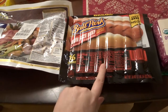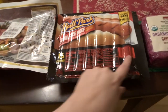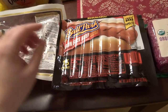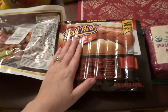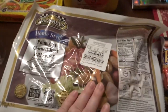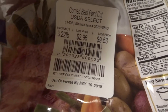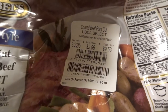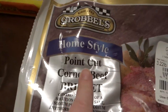I'm hoping I can freeze half of them because my husband got this bigger count and I already had a pack of buns in the freezer, but we just decided to get another pack of buns in case we needed an extra meal. I got this point cut corned beef, and it wasn't too bad of a price. I paid $9.53 for this one, but they were anywhere from $7 to $9, and I know the point cut is better. My grandmother used to tell me that.